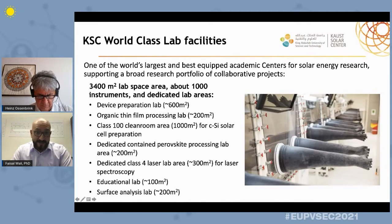Right now in the center, we are very lucky to have 3,400 square meters of lab space, which includes specific labs as well. For example, we have a device preparation lab, which has more than 30 glove boxes at this moment, which are full of equipment, of course.